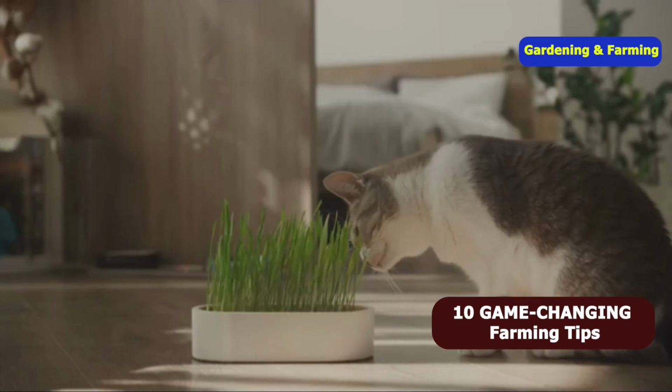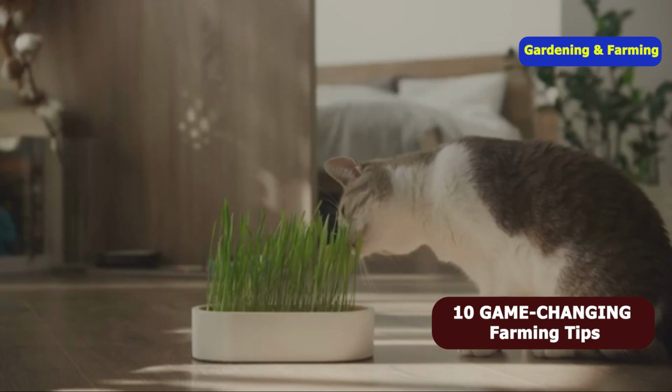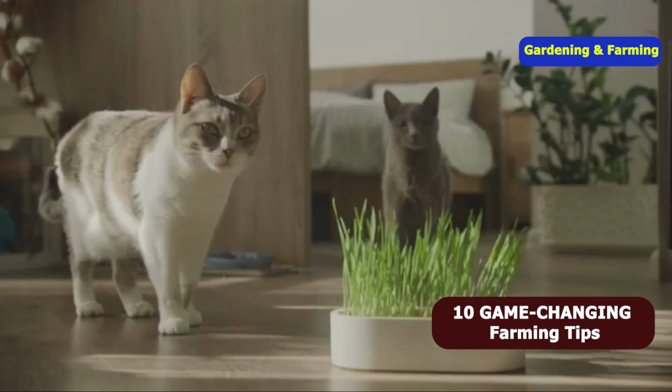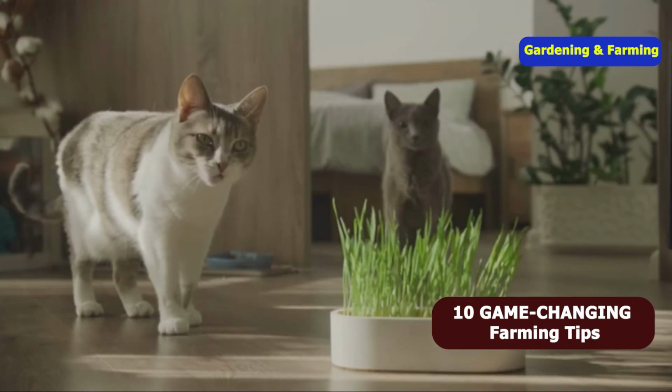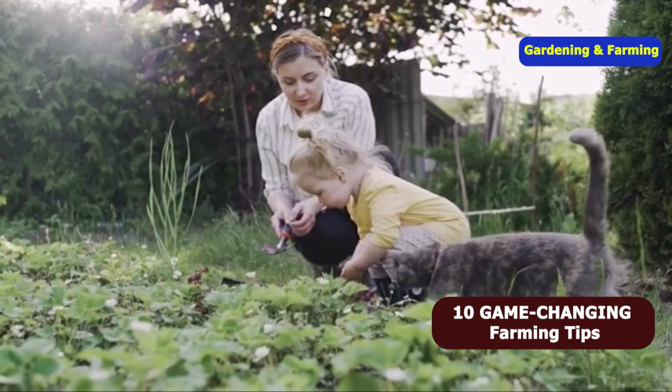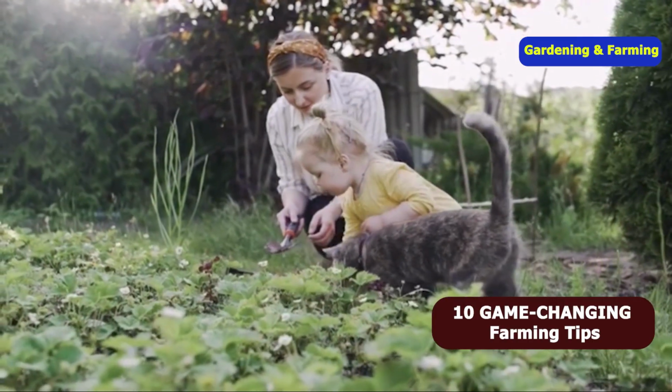You've just planted your tender new herbs, or maybe those tomato starts you've been babying for weeks, and then you spot your feline friend looking a little too interested. The teaser for today really hits home. Some cats destroy plants, but others actually help them grow. How? Let's find out. How do we reconcile our love for our pets with our passion for gardening?